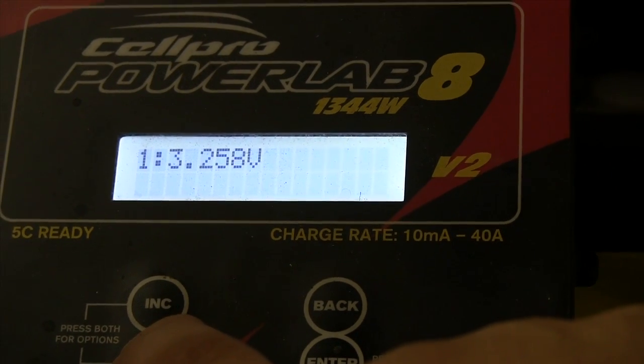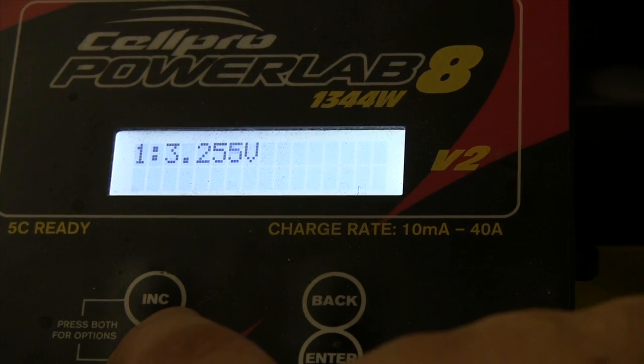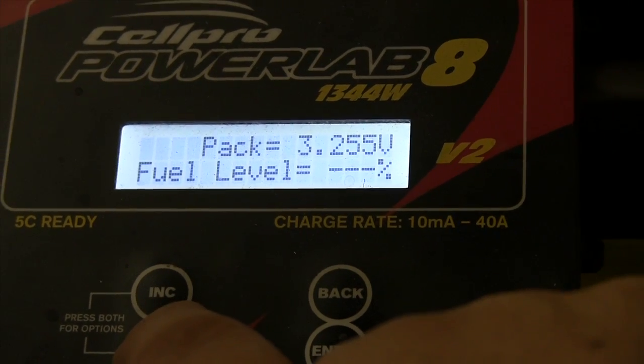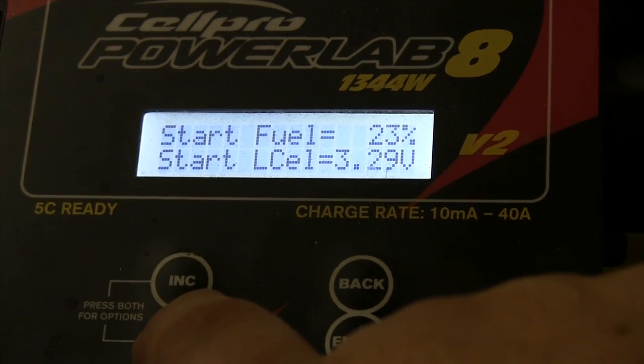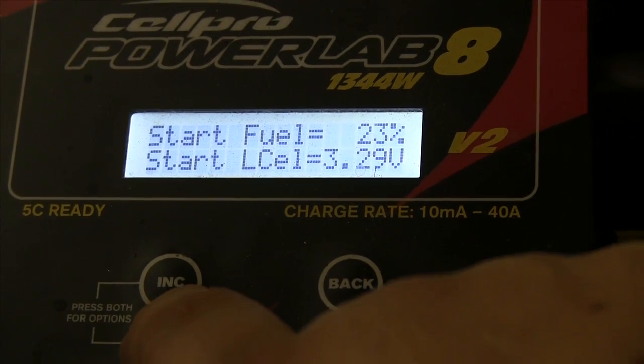So I'm just going to select that profile. I already know. Parallel packs, no. What they're talking about is the output here. Are you doing 8 batteries in parallel?